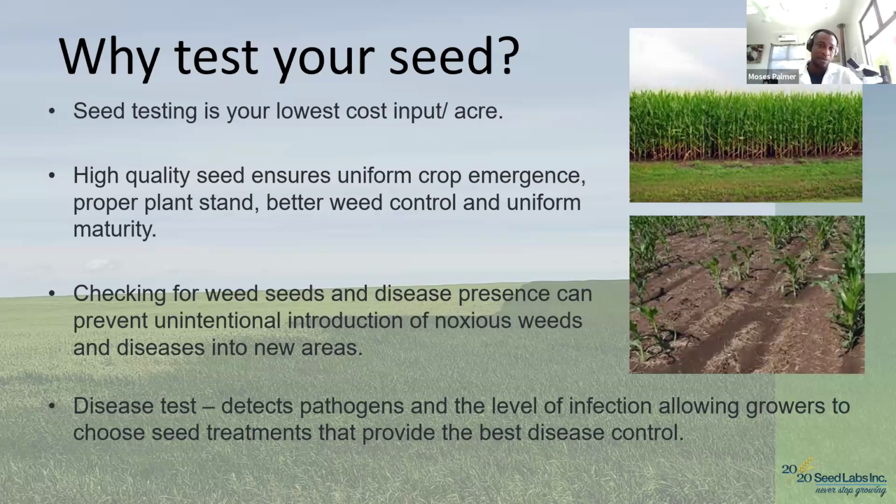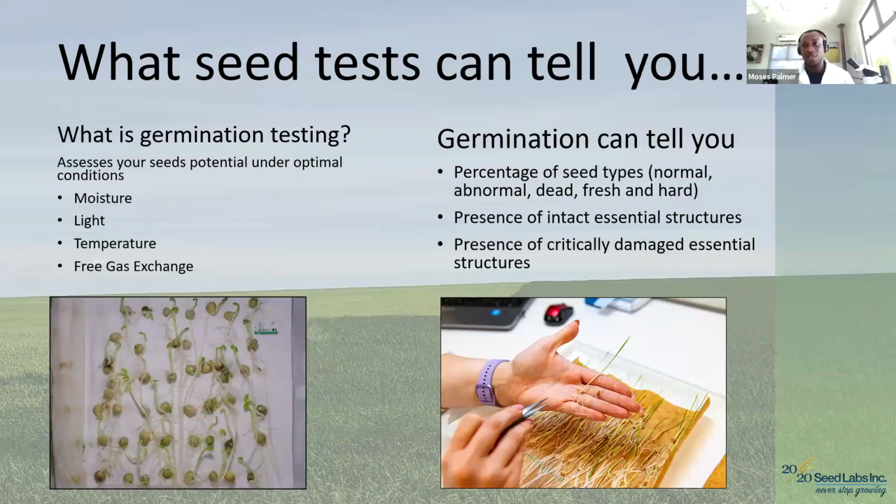A germination test, like I said earlier on, is a test where we're looking at the genetic potential of your seed lot. So we're asking ourselves a few questions in a germination test. If conditions are optimum, if we have enough moisture, if we have enough light, if the temperature is right, and we have enough free gas exchange around the seed, what is the potential of that seed to produce a healthy plant?